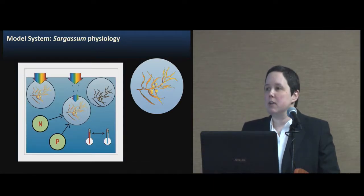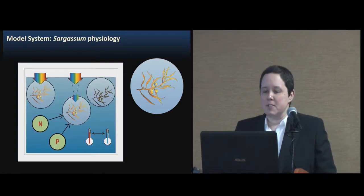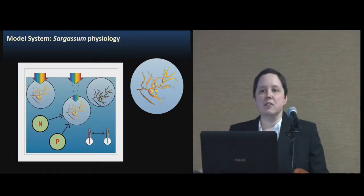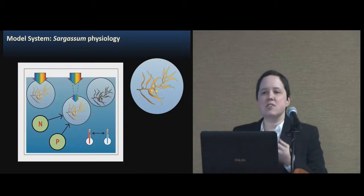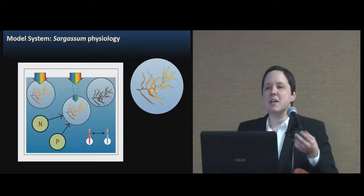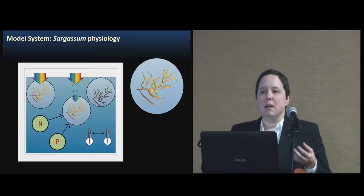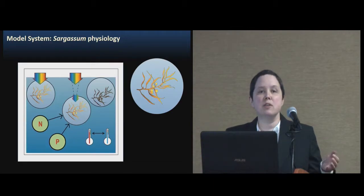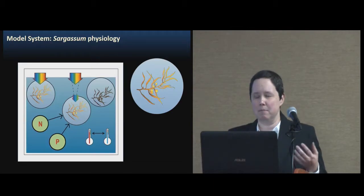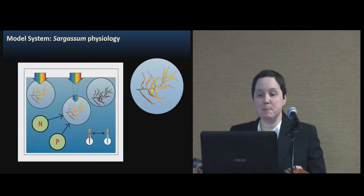And one of the really useful things about having it from this Lagrangian perspective is that it also lets us track the particle age. And so as sargassum floats out in the open ocean, it gets colonized by all these other organisms that impacts its ability to stay buoyant. It impacts its ability to receive light. And so by having that history of sargassum particles, you have a better way to track that aspect of its senescence, basically.